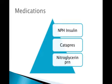The current medications that Marc is on: he is taking insulin for his type 2 diabetes. He takes nitroglycerin as needed for his angina, and he's taking Catapres to help alleviate his high blood pressure.